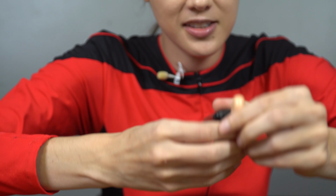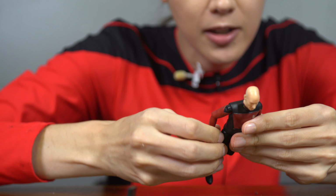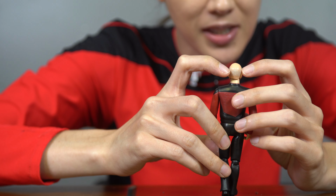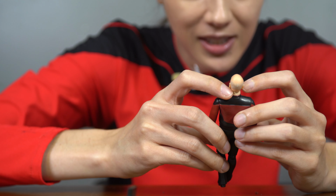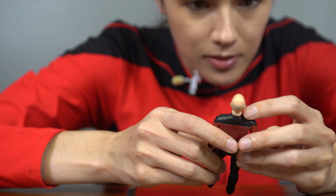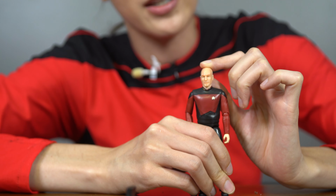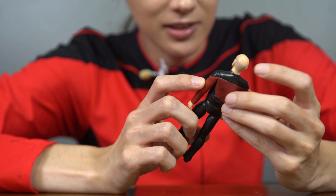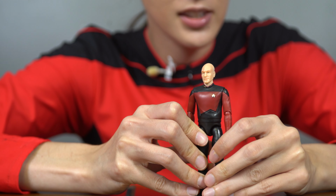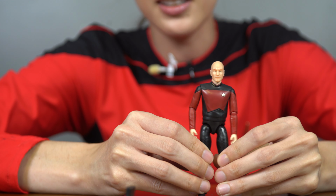And here he is. He has a superior hair paint job than the other two figures we looked at. They actually bothered to paint some detail of his balding head, and he has some brow furrows. Overall, his head sculpt is superior to Riker's and Data's. They put a lot more care into the captain, it seems. He also has an address on his back. And look at that hip action. He's ready to dance with Beverly.